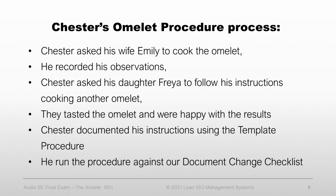Here's Chester's story of the development of his procedure. He followed all the steps that we discussed in the previous video. He asked his wife, Emily, to cook the omelette. He recorded his observations. Chester asked his daughter, Freya, to follow his instructions and cook another omelette. They tasted the omelette and were happy with the results.